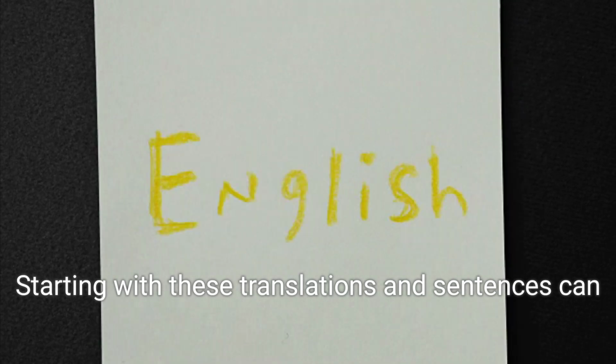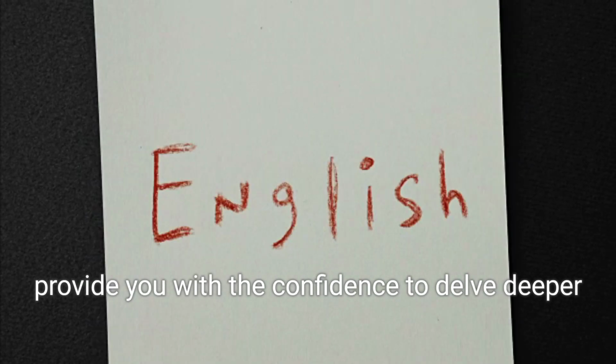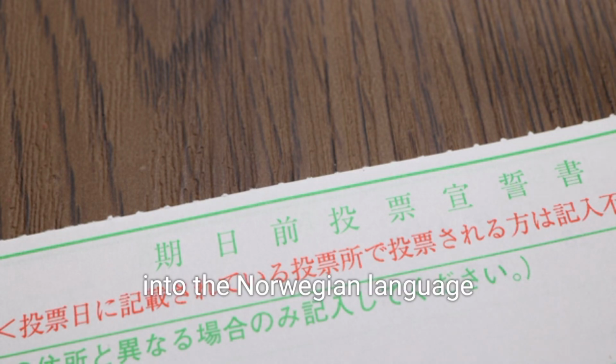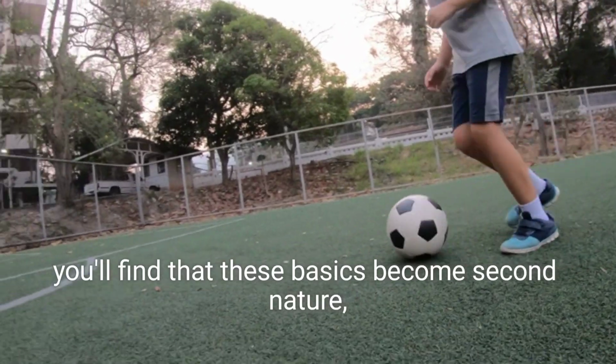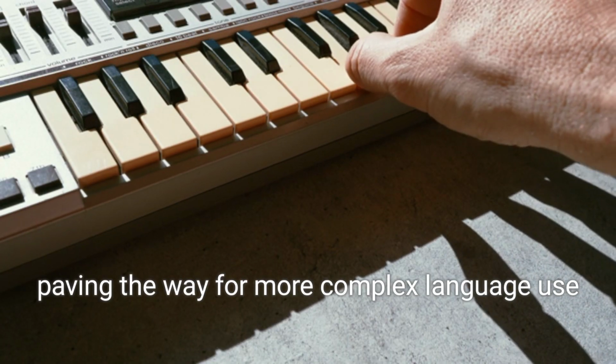Starting with these translations and sentences can provide you with the confidence to delve deeper into the Norwegian language. As you practice, you'll find that these basics become second nature, paving the way for more complex language use.